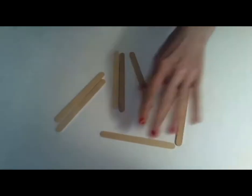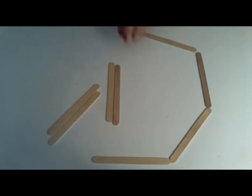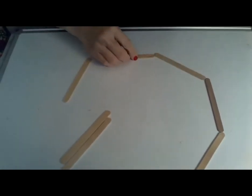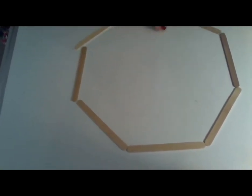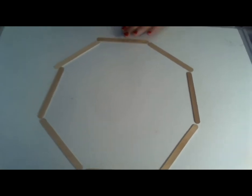1, 2, 3, 4, 5, 6, 7, 8. 8 sides. This is a really big shape. What shape is this? It's an octagon. An octagon has 8 sides.